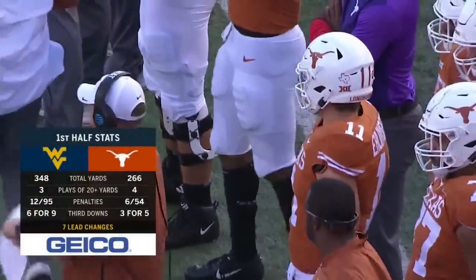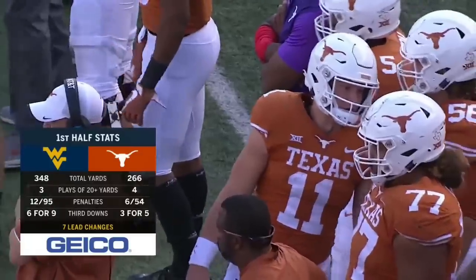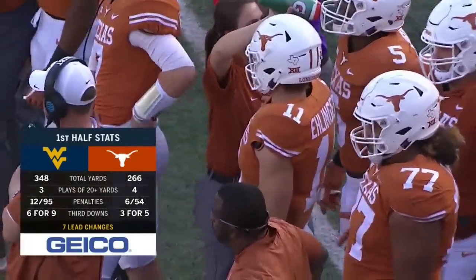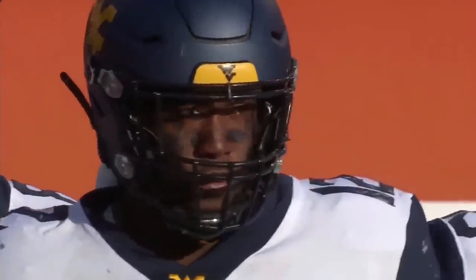Injuries, ejections playing a major role in this game. Huge, in particular on that Texas side, on that defensive side. They've got a few starters out of this ball game, and then the left tackle for West Virginia was disqualified. Yeah, as well.